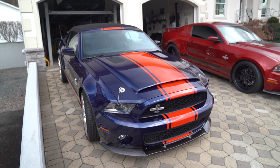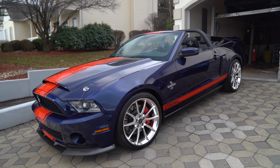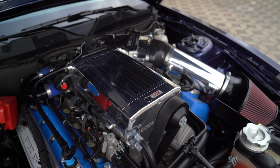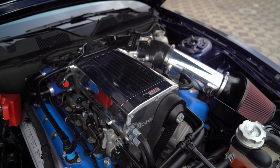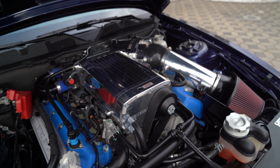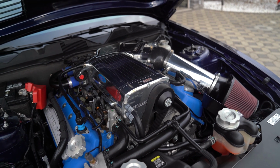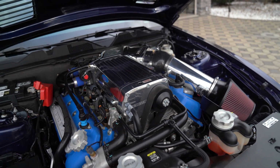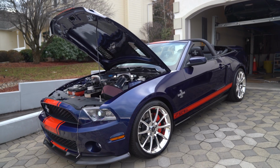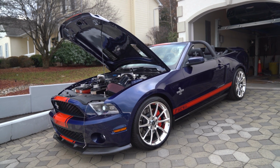Flawless, well-kept example, not a flaw on it. It's absolutely mint. You have the Shelby air intake and Shelby branded accessories, and it was factory rated at 800 horsepower with that 5.4 liter V8, which we mentioned is going to be supercharged by the Kenny Bell supercharger. Power is sent to the rear wheels via the 6-speed manual transmission and a Torsen limited slip differential. A performance twin disc clutch was installed by Shelby.